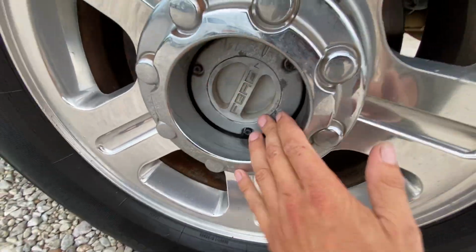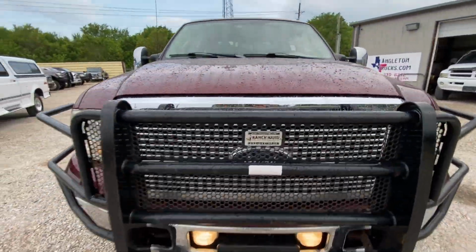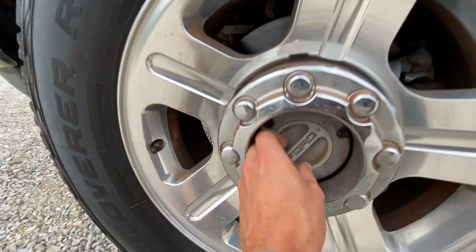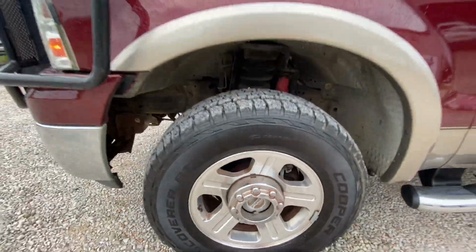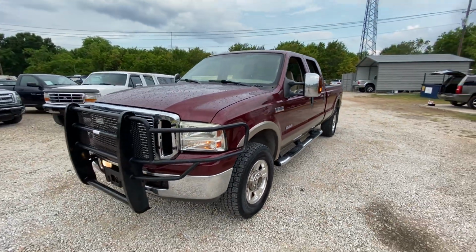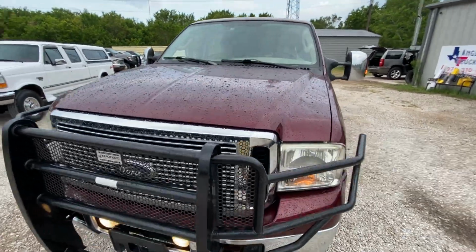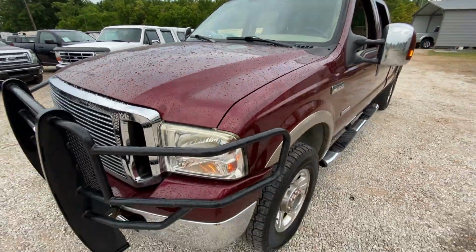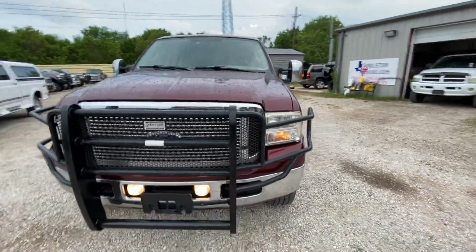A manual override for your hubs. They twist nice and free. A sweet looking Ranch Hand bumper on this, name brand. The exterior of this truck is super, super nice. Absolutely no paint damage. I know it's wet right now. We should have some pictures that'll better show the paint.